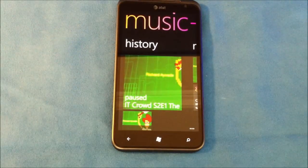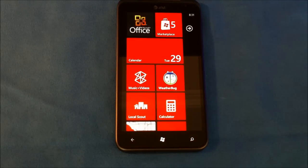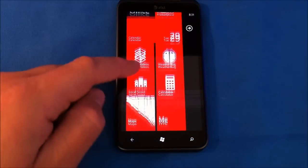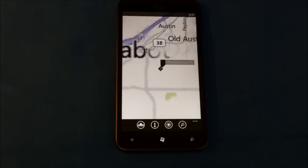You have excellent video quality on this, and the audio is very loud from that rear speaker. Of course, the weather bug, there's all kinds. Of course, Google Maps that we're all familiar with.